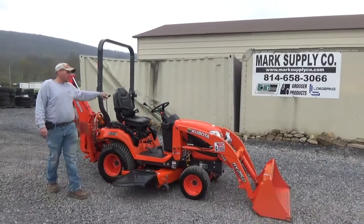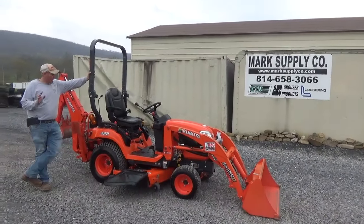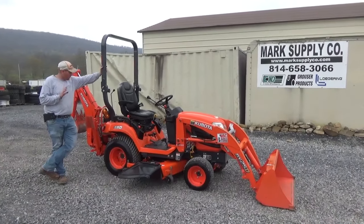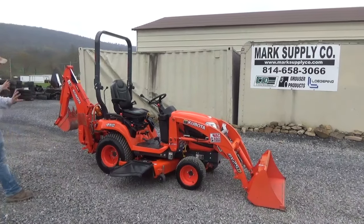Today I have for you a 2015 Kubota BX25D. This tractor is in incredibly nice condition. 763 hours, was a one-owner tractor. I have the books and manuals to it. Tractor, loader, belly mower, complete package.